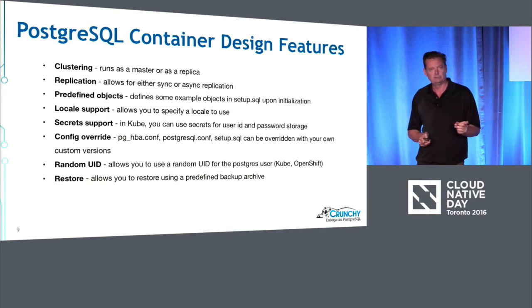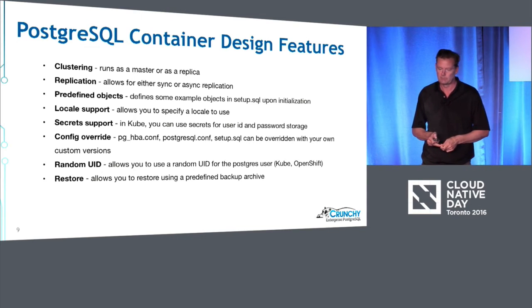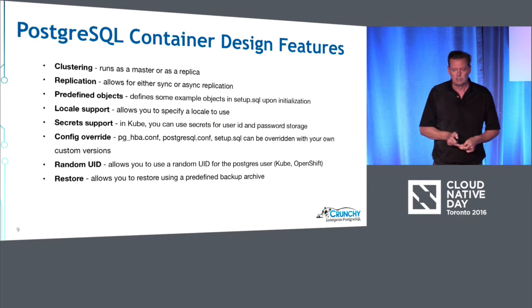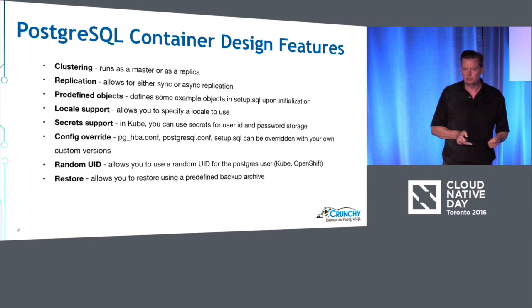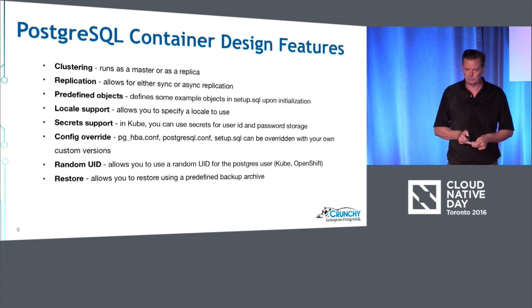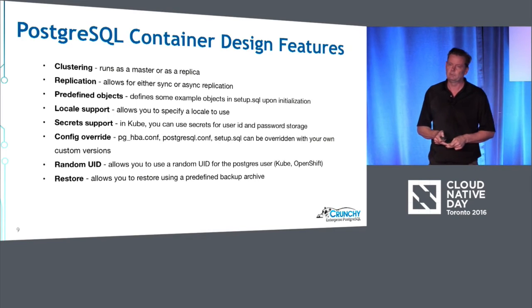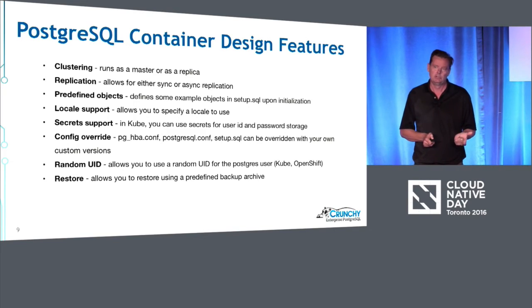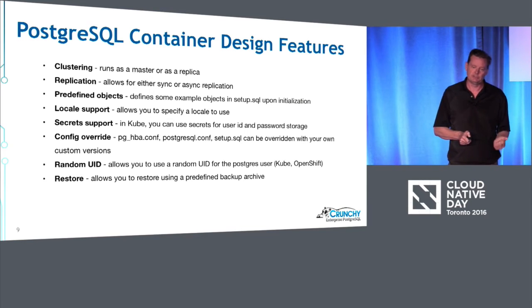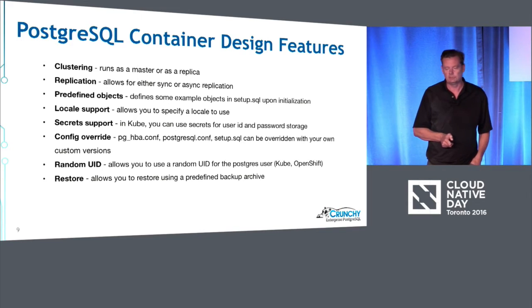That's another design constraint whenever you talk about building a container suite: you have to keep in mind the inherent way Postgres replication works. Multiple locale support is built into the container suite for the Postgres database container. And then in a Kube environment or an OpenShift environment, we support the ability to encode your database credentials in secrets. That's a feature that's unique to the Kubernetes environment.